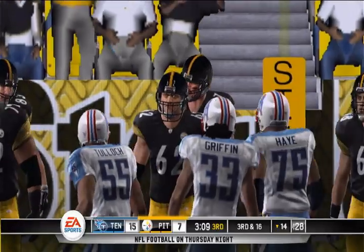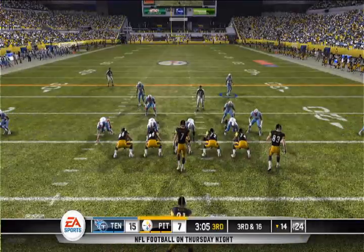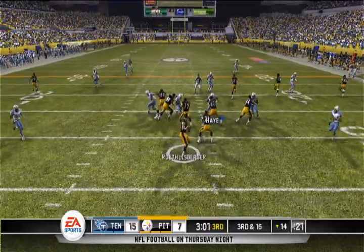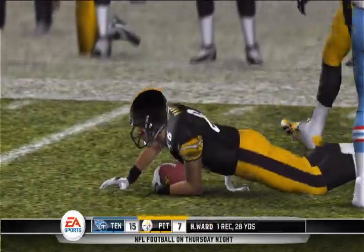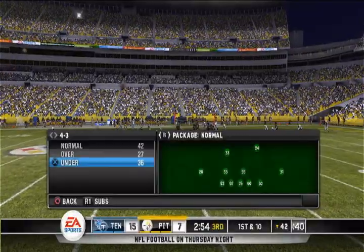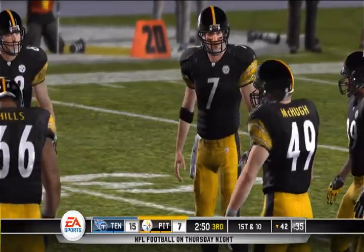Now looking at a third and long situation after the sack. Hit on the pass. Thornton is there on the tackle. The Titans have done an outstanding job containing one of the best receivers in the game up until this point, but that time he slipped away and made one.